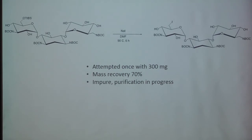Now this reaction we've only done once at 300 milligrams, and we got a mass recovery of 70%. And basically I say mass recovery instead of yield because we got a mass of 70%, but we don't know what all the mass is because it's impure. And so purification is in progress. And I have to say that when I was doing the synthesis, I realized why I stopped being a carbohydrate chemist, because this chemistry is really difficult. And one of the things that's really difficult is the purification.